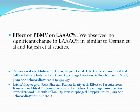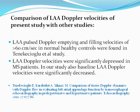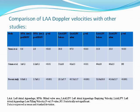From Chandigarh studies. LAA pulsed Doppler emptying and filling velocities of greater than 60 cm per second in normal healthy controls were found in the Tanageshoglu et al. study. The LAA Doppler velocities were significantly depressed in mitral stenosis patients. In our study also, baseline LAA Doppler velocities were significantly depressed. So in this table, comparison of LAA Doppler velocities with other studies is shown.